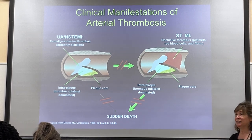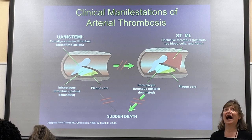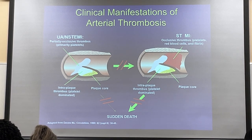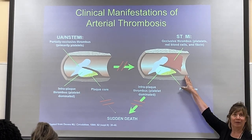Now let me ask you a trick question. Does every hospital in the United States have a cath lab? No. More hospitals don't have a cath lab. So what in the heck are we going to do at a hospital with no cath lab? We can't run them to the cath lab. You've got to give them fibrinolytic therapy.